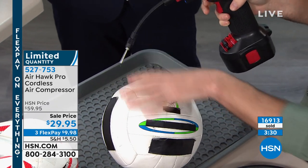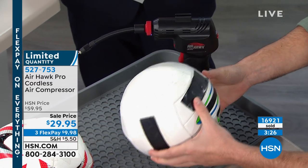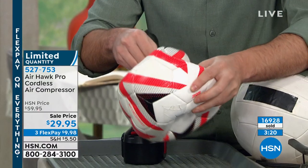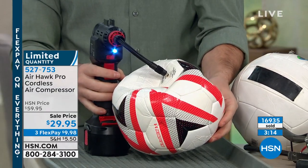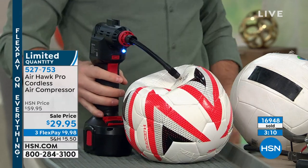But I just think, Christmas around the corner, nothing worse than getting a flat soccer ball and then thinking, where's the pump? And then, of course, like you said, you always know exactly where everything is because there's a home for everything. And this is the home for your air hog, in your car, in your garage. You always know you're going to have a way of inflating all those tires. And then even a wheelbarrow.